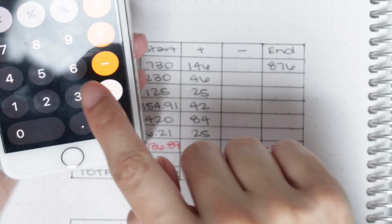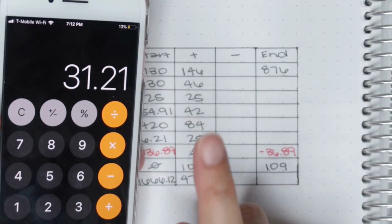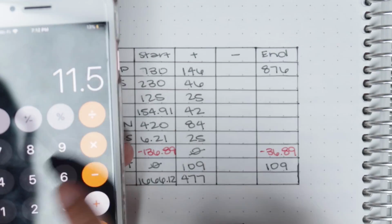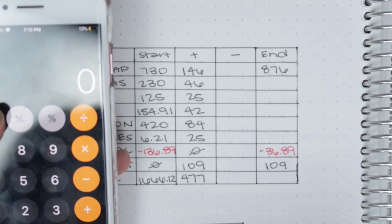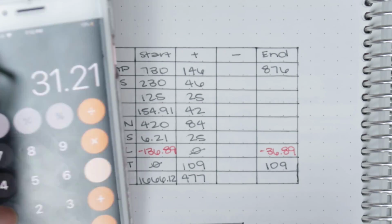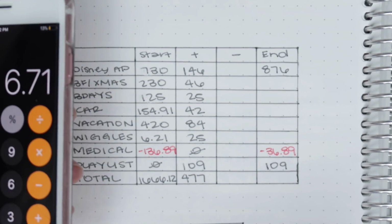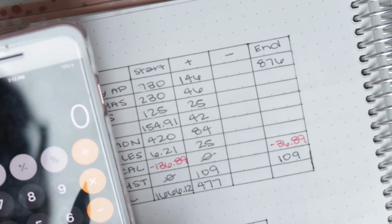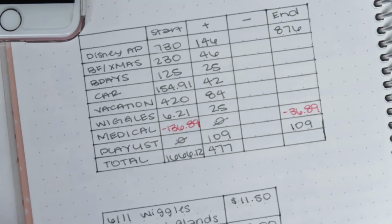So let's see. Technically 25 plus 6.21, that's $31.21 in my sinking fund for Wiggles. But 11.50 plus 13, I owe myself $24.50, right? So what is that? 6.21 plus 25 minus 11.50 minus 13 equals 6.71. So I'm actually not going to put the full 25. Oh, I have to write this down. 11.50 plus 13, 24.50. Here, let me just draw this out.